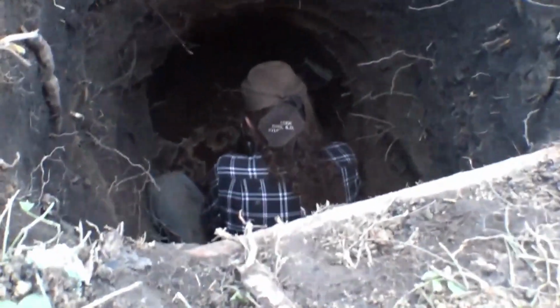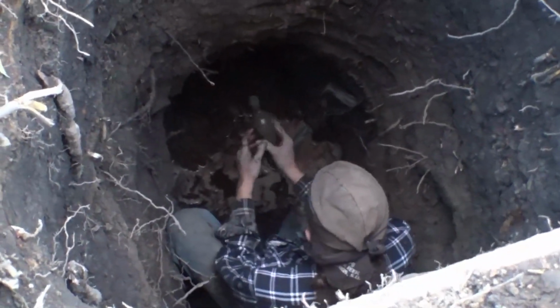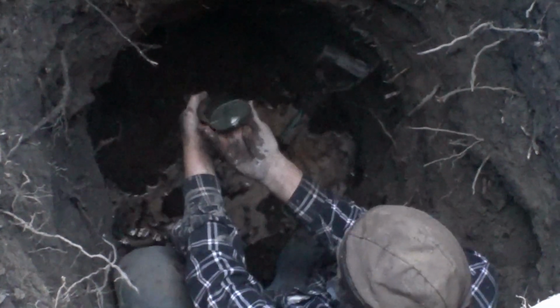Here we go. All right, pulled out a couple bottles down there. Yeah, just pulled out another real nice, big, tall aqua hinge mold medicine. Ain't pontiled, but it was close. But look at that, nothing on it. Ain't that a shame?